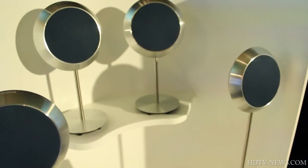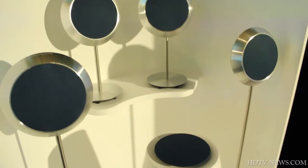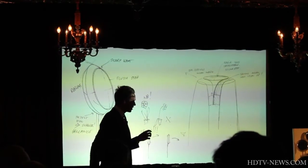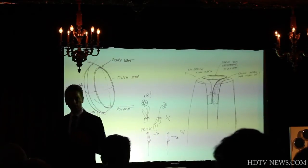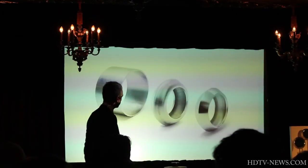Someone who really wants the performance of a strong subwoofer, but at the end of the day doesn't want to shove that away onto the sofa. Torsten will tell you a lot about where the inspiration comes from. He'll talk about the lightness of the pots. He'll talk about the power of the subwoofer.